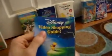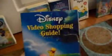And here are some coupons inside as well. But first, I'm gonna show you the entire listing for the Disney Video Shopping Guide. This is the Disney Video Shopping Guide that's featuring Pooh.